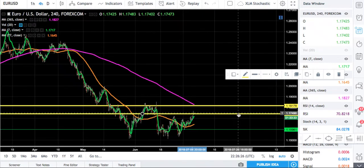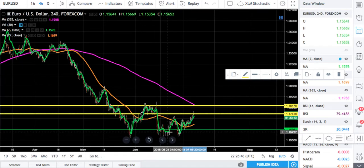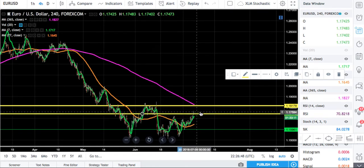As you can see, the difference right here, this point is 1.17418, and then this next, what I would call a major resistance line up here, is going to be 1.18178. So once again, that's over 700, close to 800 pips. I'd be looking at probably taking a position after it comes up in here a little bit more.